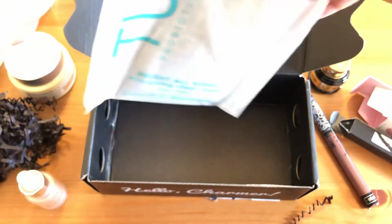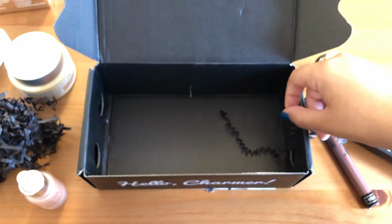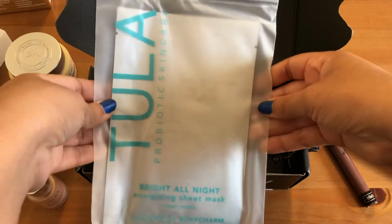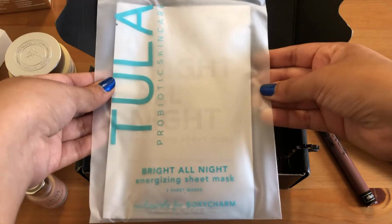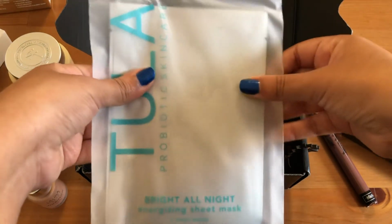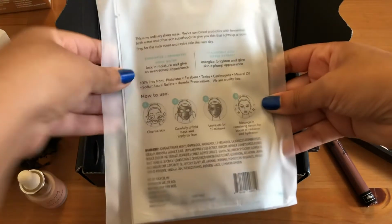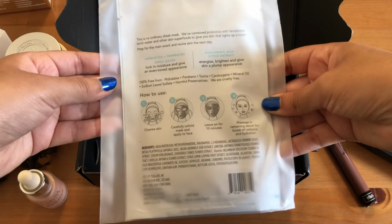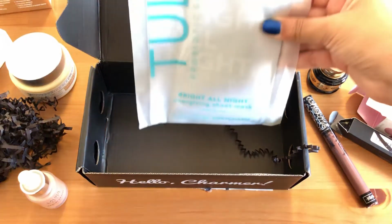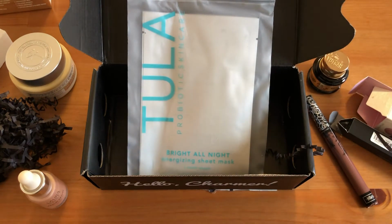Lastly, I know an option was to get a mask. I was hoping for the Tatcha mask, but this is fine as well. It's a TULA probiotic skincare bright all night sheet mask, and it actually comes with 2. And it looks like it was exclusively made for Boxycharm, and at least it comes with 2. I thought it was just 1. So this is your usual mask, and this apparently retails for $24, so $12 a mask. That's pretty crazy. Again, so this is just a variation of the April Boxycharm for a new member.